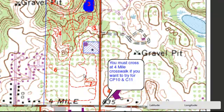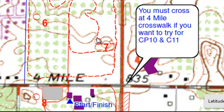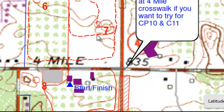I just ran it all the way to 5, trying to make up some time in my running. So I ran to 5, picked up checkpoint 5 or 7, pretty simple. So, and then from there on, I had the checkpoints across the street to get.